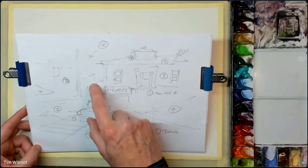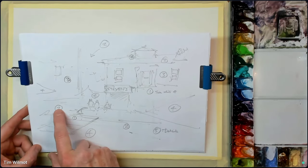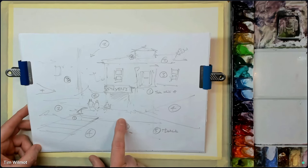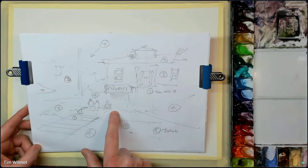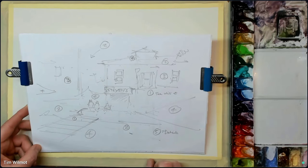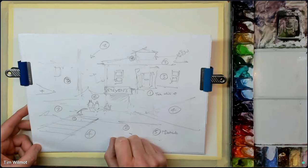Number two, the sky. Carefully paint around the building. Come down. Number two, transferring to the base colour of the road that's in the sunlight, getting a little bit warmer here, and the pavement, the sidewalk there as well. So that is number two, carefully painting around the building.